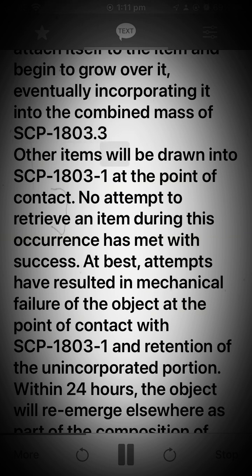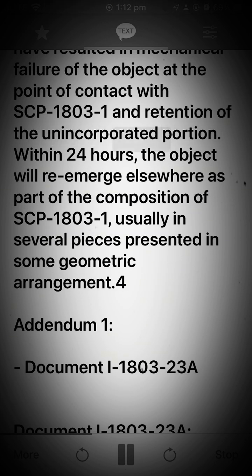Other items will be drawn into SCP-1803-1 at the point of contact. No attempt to retrieve an item during this occurrence has met with success. At best, attempts have resulted in mechanical failure of the object at the point of contact with SCP-1803-1 and retention of the unincorporated portion. Within 24 hours, the object will re-emerge elsewhere as part of the composition of SCP-1803-1, usually in several pieces presented in some geometric arrangement.